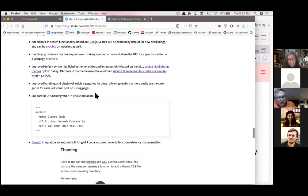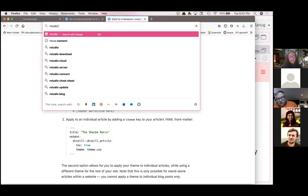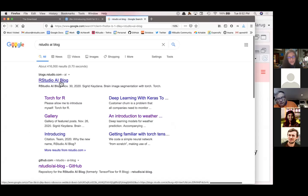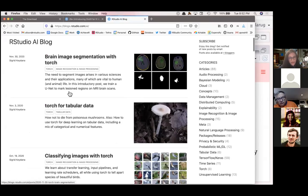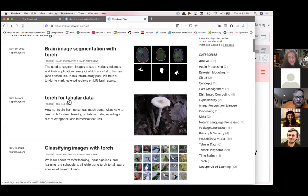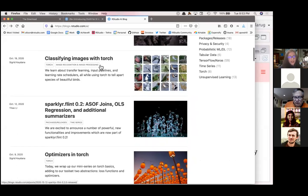We've also improved the handling and display of article categories for blogs. So on the RStudio AI blog, for example, you can now see which individual categories are applied to every article. It used to be that there was just a category listing over to the right, which was helpful because you could click on it and see everything related to, say, Bayesian modeling. But if you were on the main listing page, you couldn't see that this article included the tabular data category, or that this one included the torch category. So we think we've made it a little bit more usable and a little bit more flexible for people.